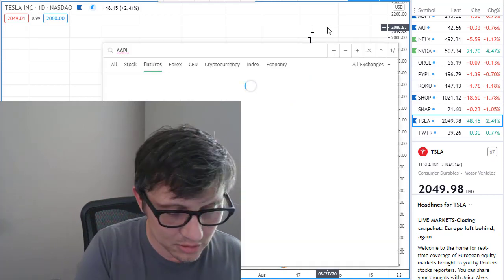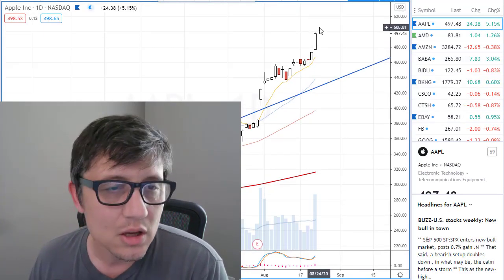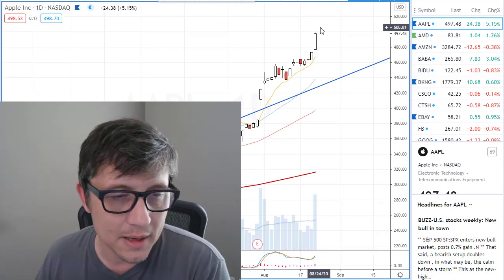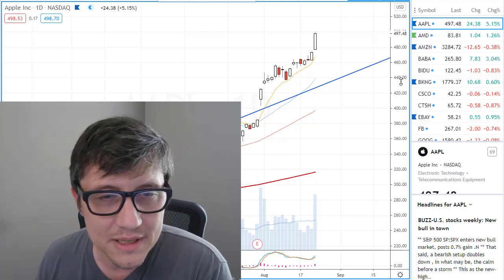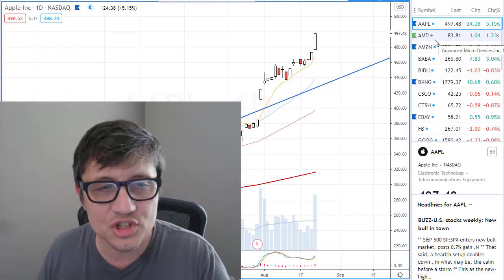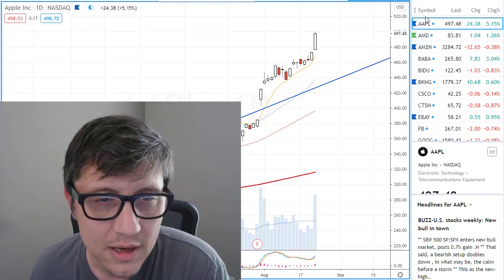Apple, let's go back to Apple. I think we'll get a doji on Monday and be looking to sell about half. There was a lot of volume today. Everything's shaping up really well for those two stocks in particular.